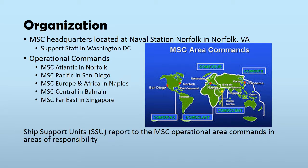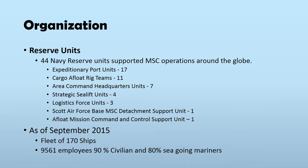Formerly, the ship support units had reported to the Military Sealift Fleet Support Command. In addition, MSC controls 44 Naval Reserve units which support its operations around the globe. As of the last fiscal year, MSC operator-controlled around 170 ships. It employed about 9,500 people, approximately 90% of which were civilians and 80% were seagoing mariners on board their vessels.